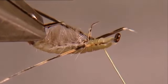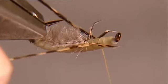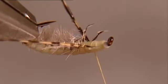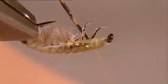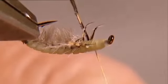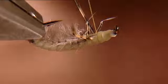Just a tiny bit of weight on the bobbin, slide through. Pull on the thread, just push that one back a little bit. Pull on the thread, up they come, spiral forward into the next groove.